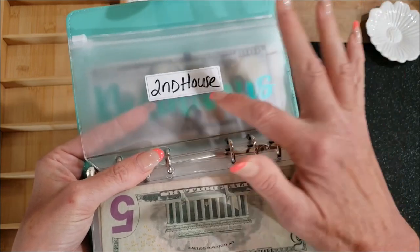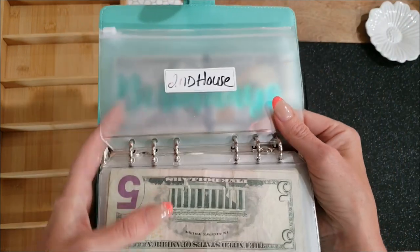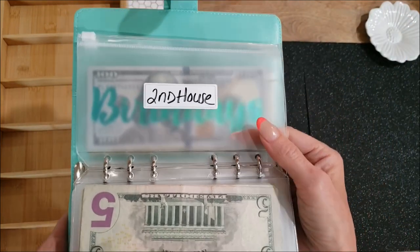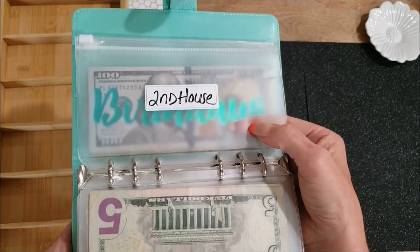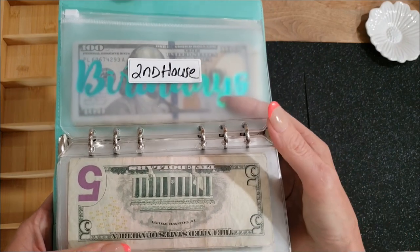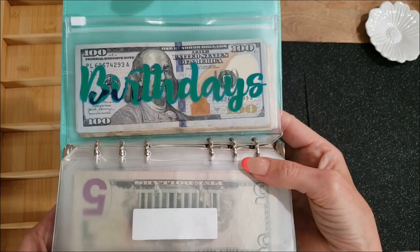Now these last two that are in here, I am not adding anything to this envelope yet. This is for a hopeful second house that we want to purchase. We're not even sure if we want it to be in California or Florida, leaning a little bit towards California to be perfectly honest, but this is not getting started until I have other things taken care of. And birthdays, if you've been here before, you know that I'm putting this one on pause.